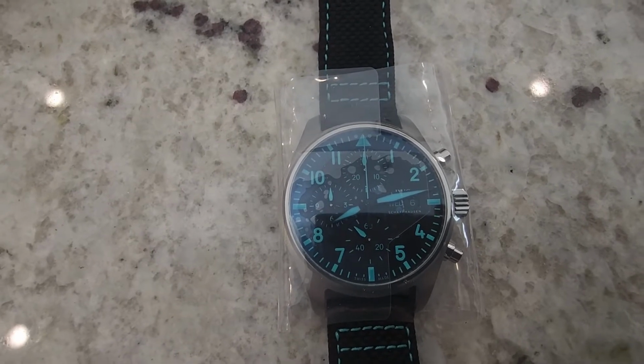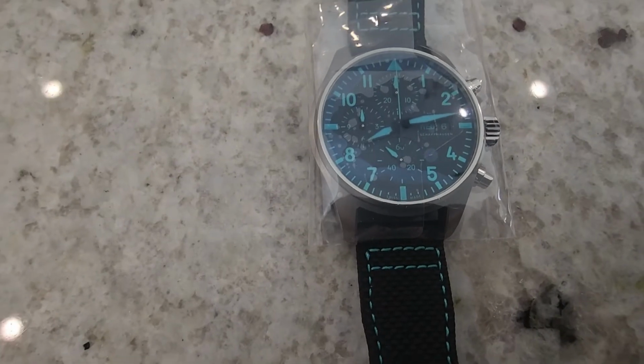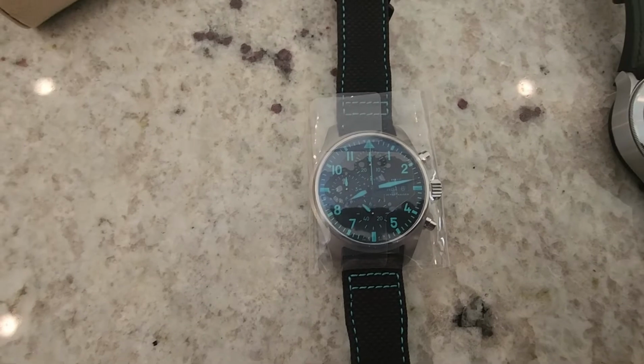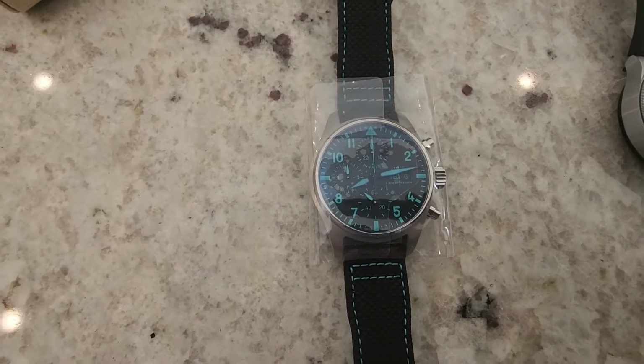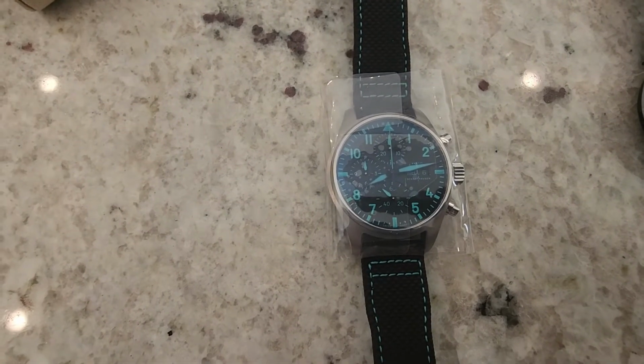It feels cheap. I don't like the band. I think the cheapest thing on the whole watch is the band. This is an expensive watch. I think it was like $8,100 or something like that. It's supposed to be a special watch. It does not feel special to me at all.